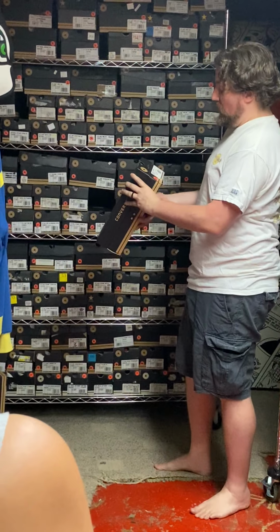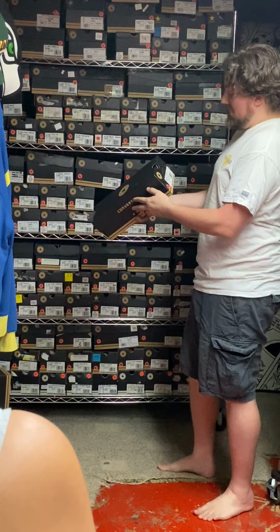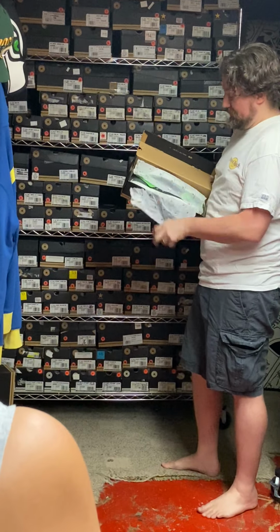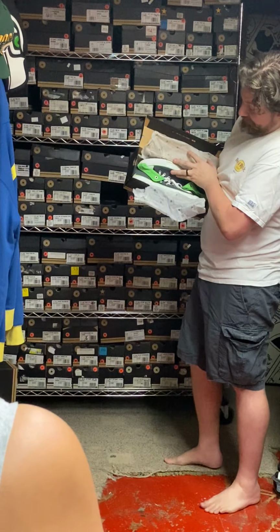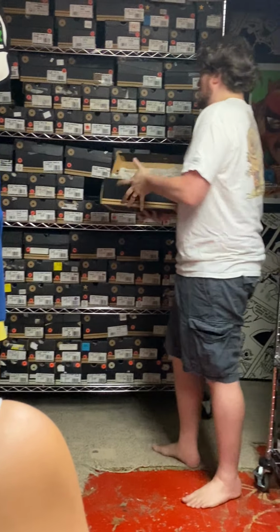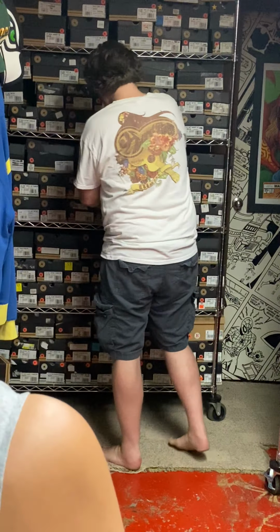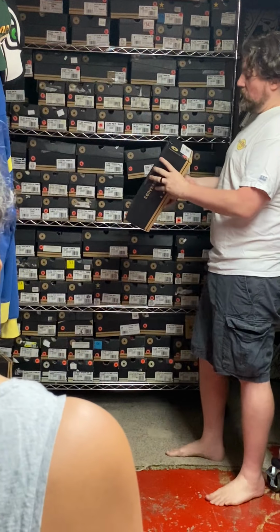Number 54, 1U072, rock, gray, and green flash. I like that dark charcoal gray. Especially ones that pop. Another roll down.